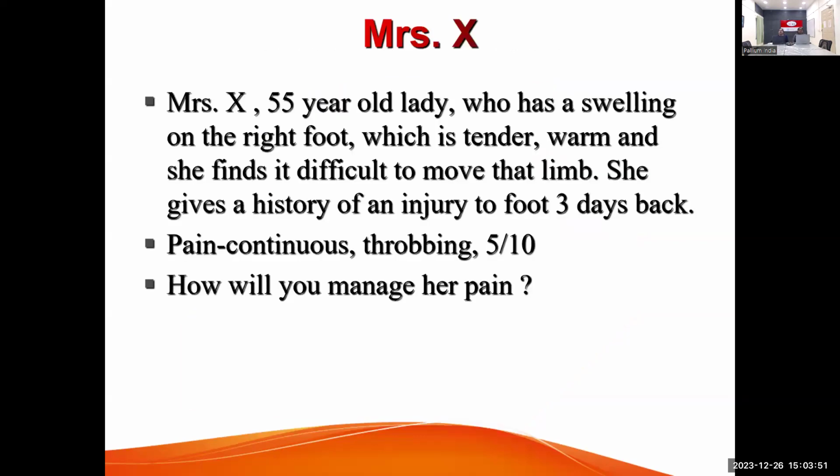Next, we'll be dealing with a patient scenario. We have a 55-year-old lady, Mrs. X, who has a swelling on the right foot, which is tender, warm, and she finds it difficult to move that limb. She gives a history of an injury to the foot 3 days back. Her pain is a continuous throbbing kind of pain with a score of 5 by 10. How will you manage her pain? I would request you to either unmute and speak, or you can type in your chat box. How can we manage this lady's pain?